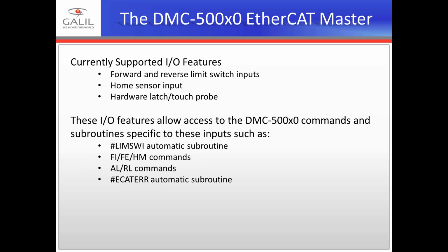For example, our #LIMSWI limit switch automatic subroutine. Anytime a limit switch on the drive is triggered, this automatic subroutine will fire, allowing you to include any application-specific commands you would like. For instance, shut down motors, back off the limit switch, message out to the terminal, message to the PC that a limit switch has been hit.